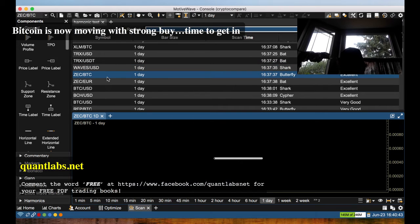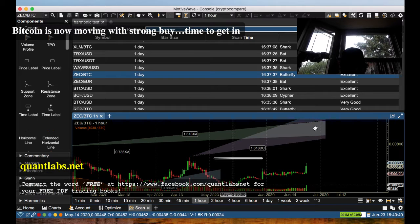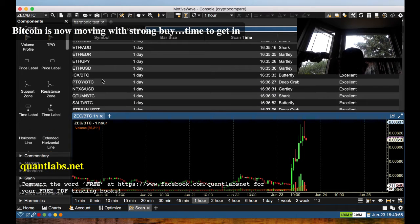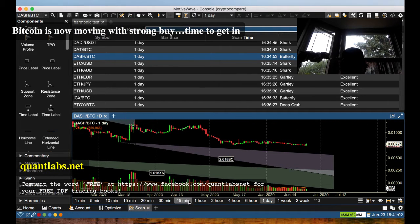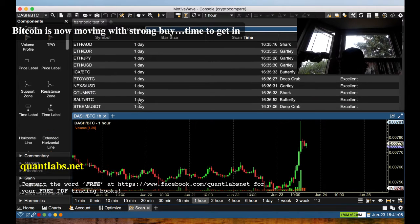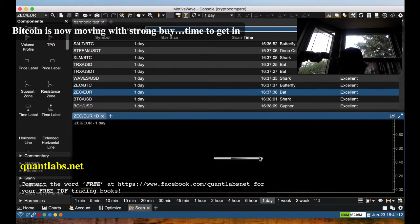The Zcash probably moved quite a bit, actually. Yeah, look at that. That's a big move. I think there's a reason for it, because when you look at that, Dash moved as well. Okay, so that's another private coin. Something in the news moved that market. So you got Dash, big move there. You've got Zcash. Let me just pull up Zcash Europe.